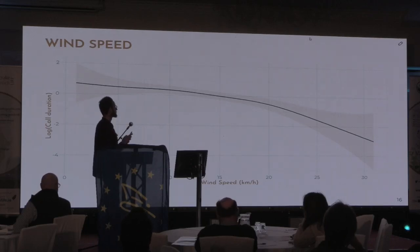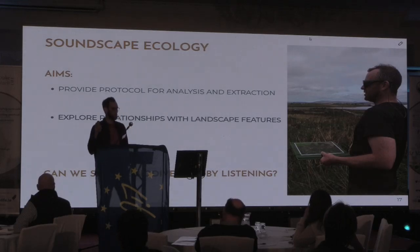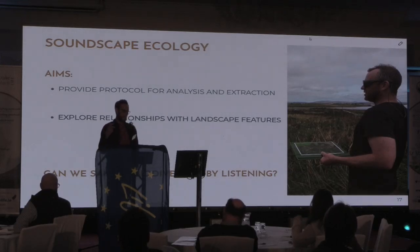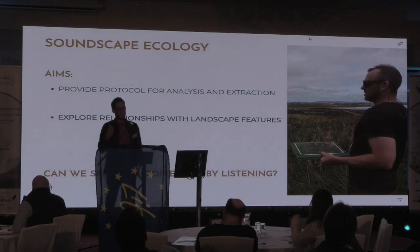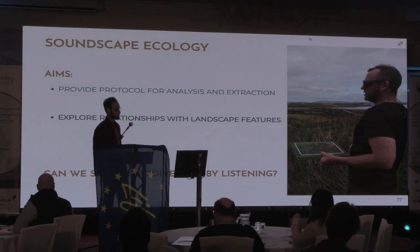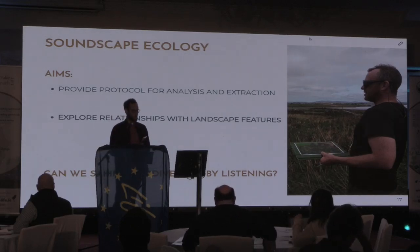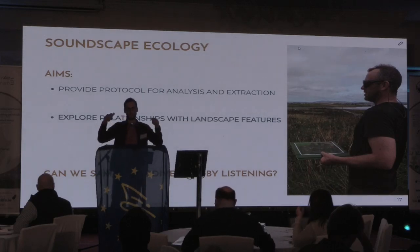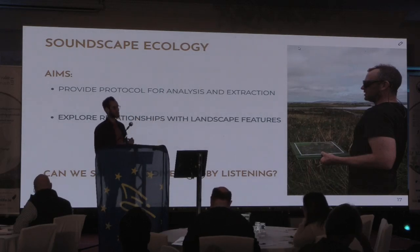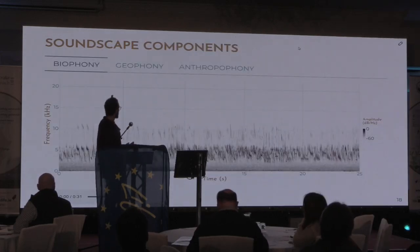I'm not going to go further on this, as I said, so I'm going to move to the other use of the static recorders we do, which is called soundscape ecology. Our aim was to provide a protocol for analysis and extraction in places where the weather can affect the recordings a lot, like in Ireland, with loads of rain and wind, and explore the relationship of the sonic environment with the landscape. In other words, again, the broader question was, can we sample biodiversity just by listening to the recordings?